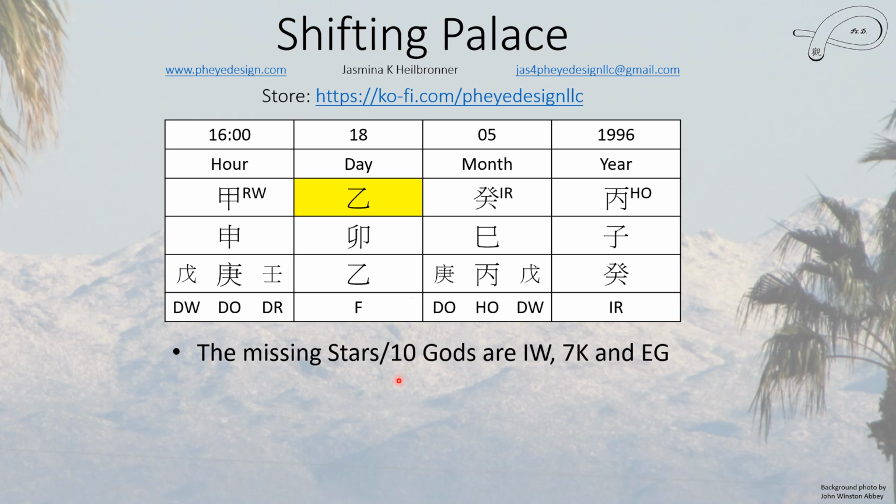Now, what is missing from this chart is IW, 7K, and EG. So when these come along in the natal chart, this is a really important time to focus on them so that you can increase that piece of you or the skill set that you have. And of course, you're going to keep it. And that's really important. It's almost like it goes into your natal chart. It doesn't really, but now this is a skill that you have and you'll keep.